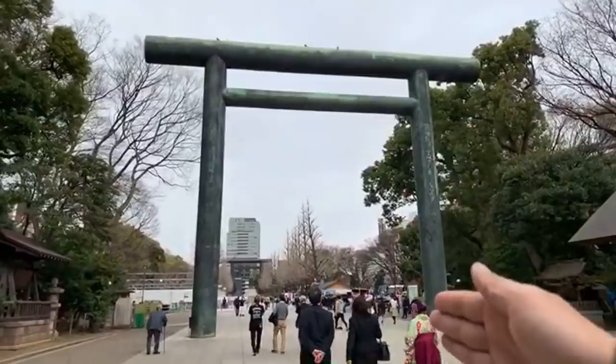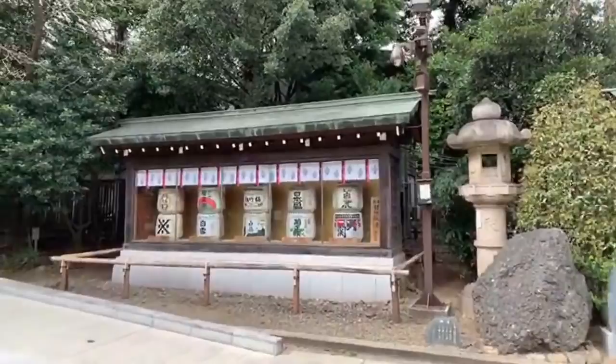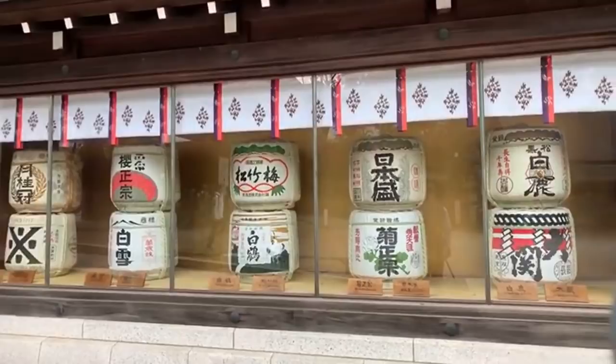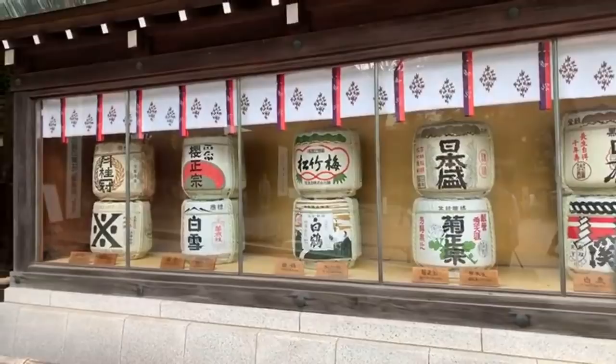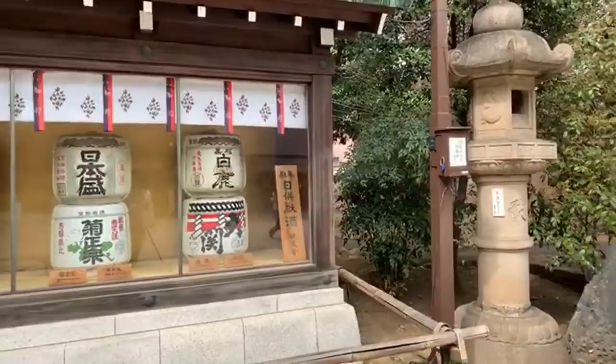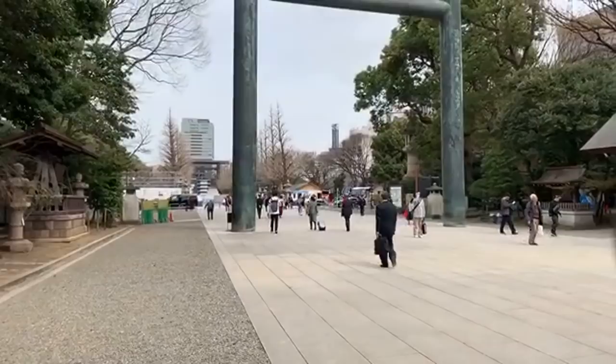These are sake barrels, and usually they're presented by companies as offerings to the shrine. So these are the ones that have been presented recently. You can see the company names down there. It's pretty neat. This isn't sake to get drunk on. This is for worship. And sake means nihonshu in Japanese. We would say nihonshu, which means the drink of Japan. And it's a very important drink to Japanese society. When I got married, I had to drink sake. It wasn't a lot, but it came in a gold cup.